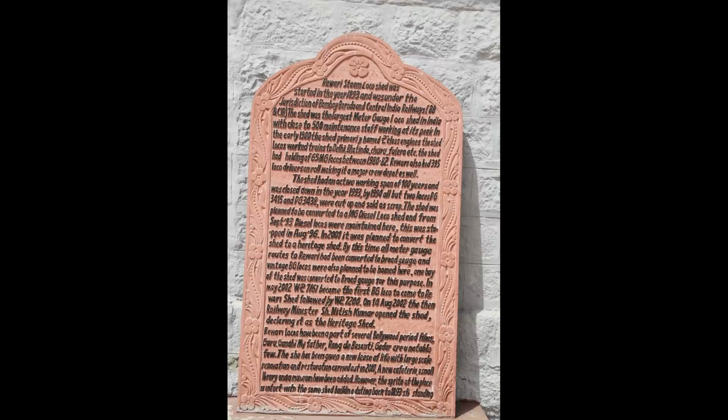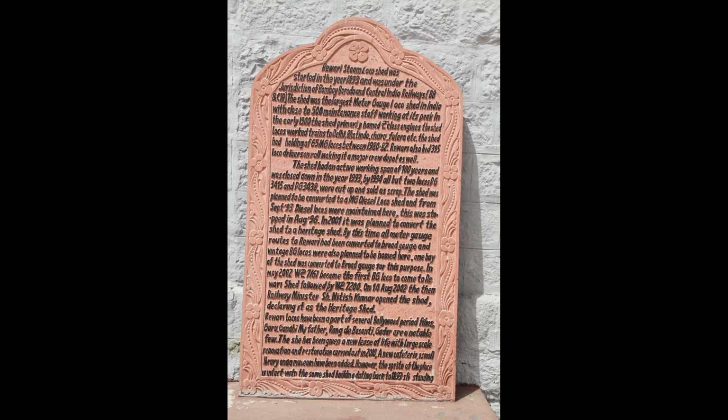Some of the engines in steam, and certainly an improvement on what we saw 18 months ago in the condition of the engines, the general tidiness of things, and it was gratifying to see.